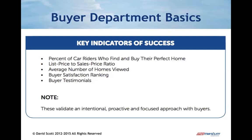You want to have a lower list price to sales price ratio for your buyer side for your marketing that says, hey, if you work with me, I'm going to get you 10% off the list price. That's what I've done on average the last year. Average number of homes viewed, again, track this for every buyer. If you're consistently showing your buyers 30, 40, or 50 houses before they buy, again, we're missing something in our buyer conversion or our offer conversion that we need to work on and practice better, because we shouldn't have to show someone more than 8 or 10 or 12 houses if we do it right.